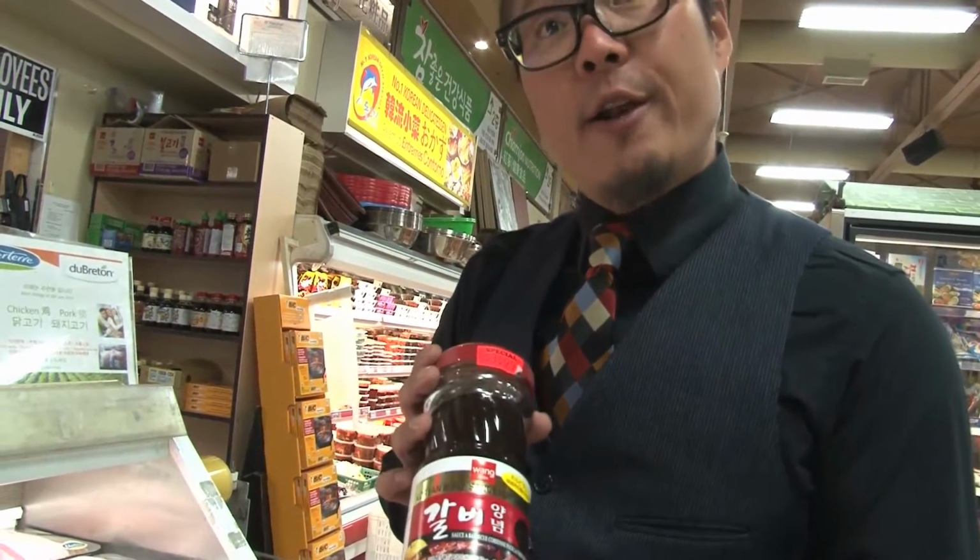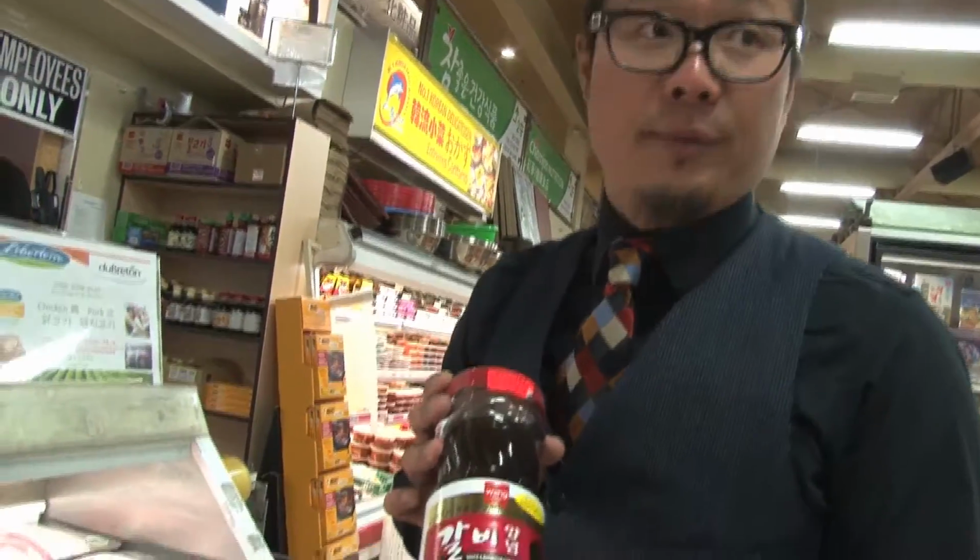Obviously there are tons of sauces and marinades packaged and ready to go for use if you want to make ribs or anything else, but of course today we're going to be making it from scratch. And one of the best things about being here at the P.A.T. is all the ingredients that are in here you can find on the shelves.